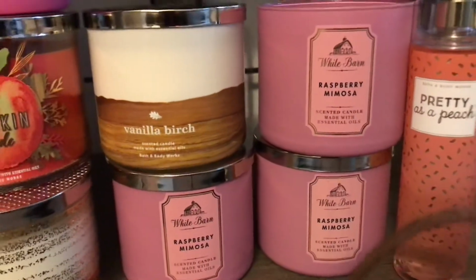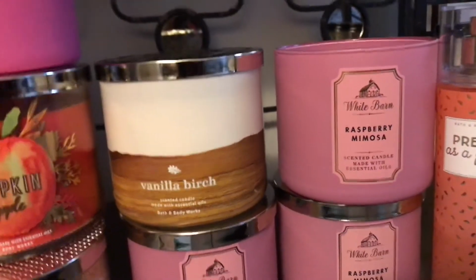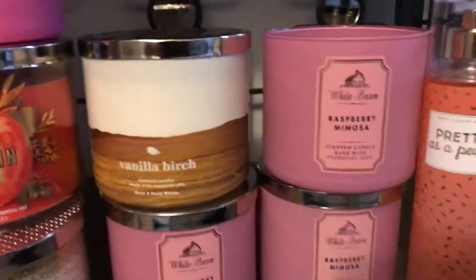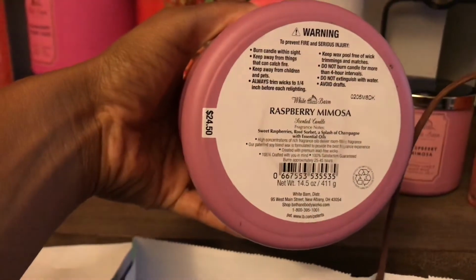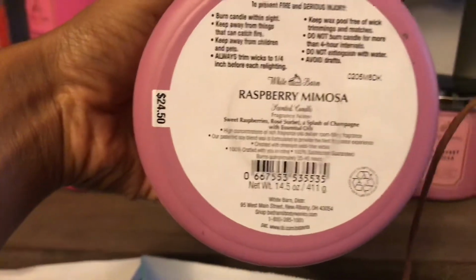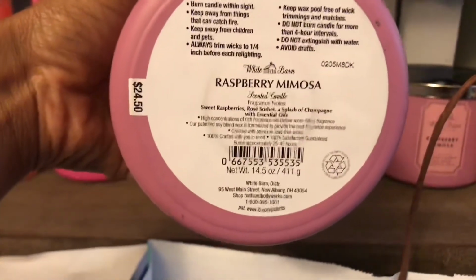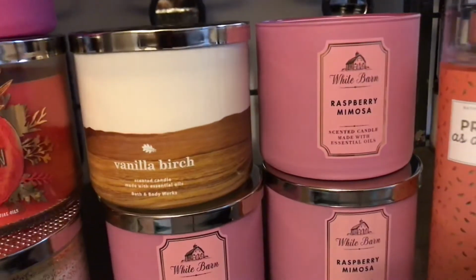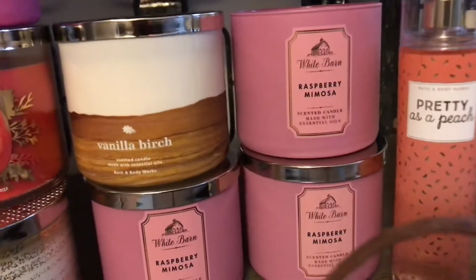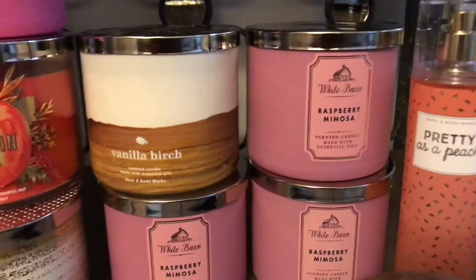Oh my gosh. This smells like a raspberry tart drink. It has a slight sparkling, champagne note to it, and maybe that's the mimosa that I'm smelling. But here are the notes: sweet raspberries, rose sorbet, and a splash of champagne. So yeah, I love that it has that champagne in there. I love champagne toast. So this one is definitely a great one. I highly suggest Raspberry Mimosa. I highly suggest Strawberry Pound Cake if you're into sweet scents. Cannot wait to have that candle fill my home.